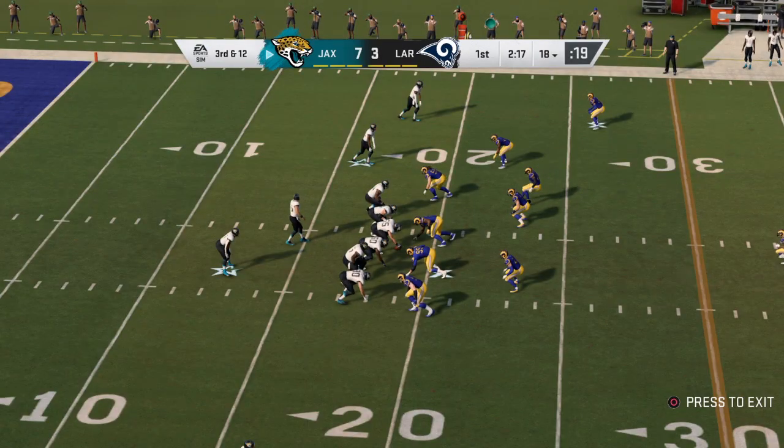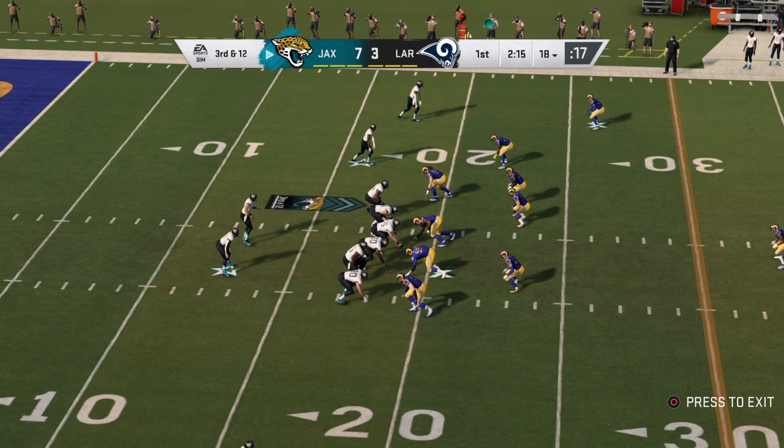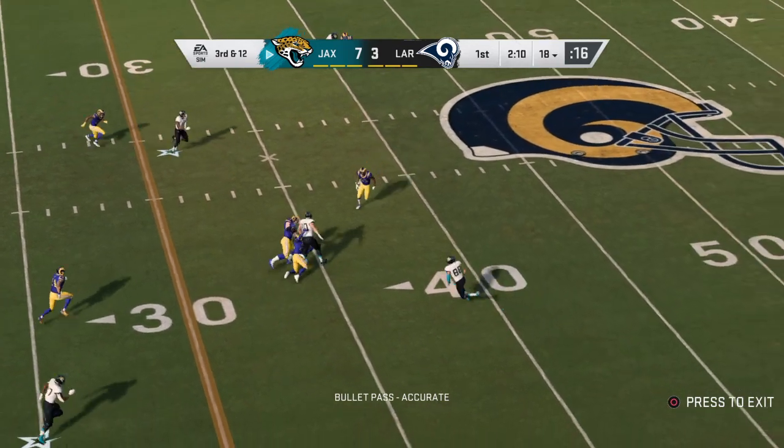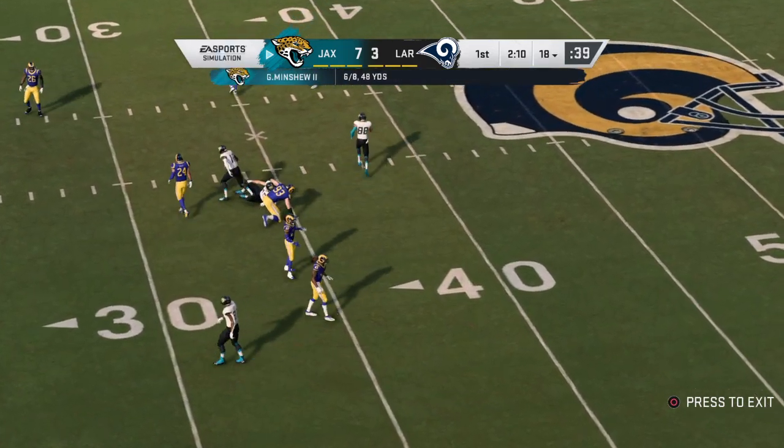The Rams calling on their nickel set here defensively for 3rd down. Minshew throwing on 3rd down. And that will be incomplete.